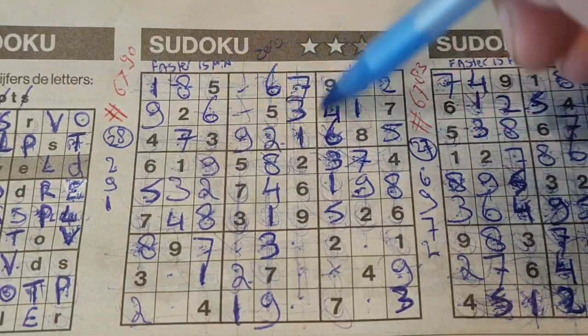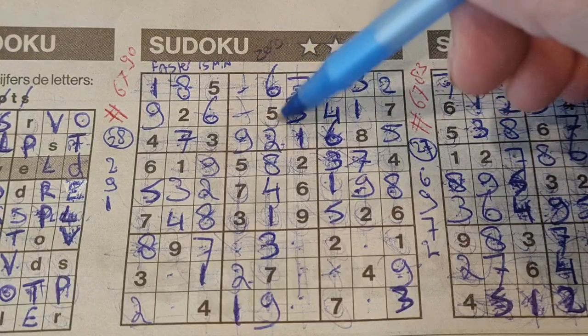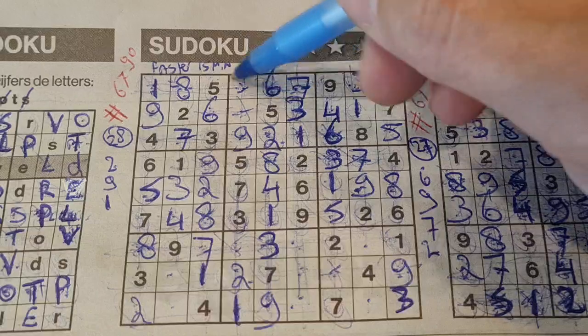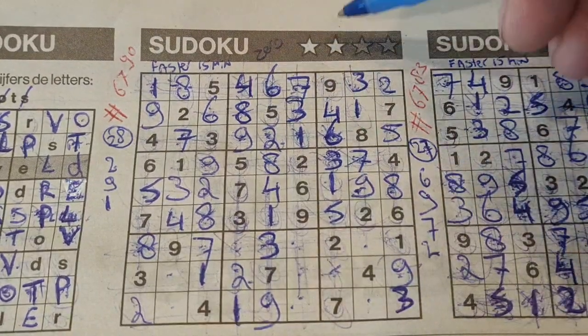2 missing numbers in this big square, the 1, the 2, 3, 4 is missing. The 5, the 6, the 7, and 8 is missing. 4 and 8. We have 8 in the first row, no 8 there. 8 should be here, and the 4 goes there.